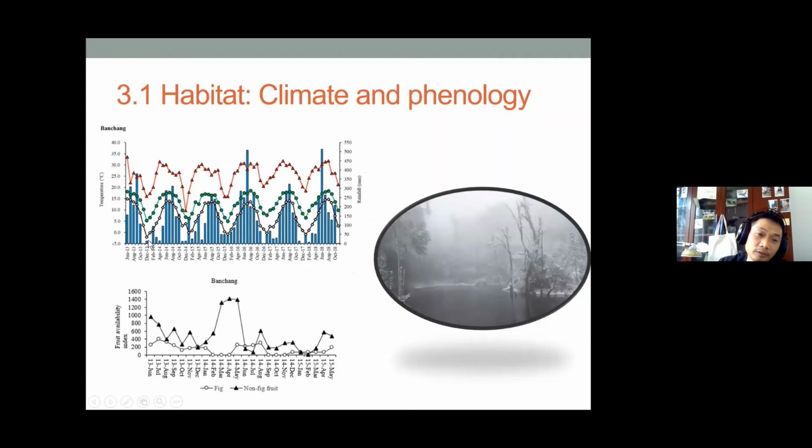So we can see there's remarkable seasonal variation in temperature and food availability in our study sites. In cold winters, from December to January to February, sometimes the lowest temperature in our study site drops below zero. And occasionally our study site was covered by snow. So that means gibbons live in the forest with snow. And during the cold winters, for 3 months, there were nearly no fruits available for gibbons.